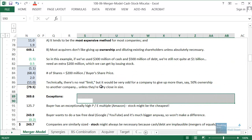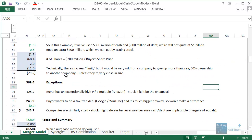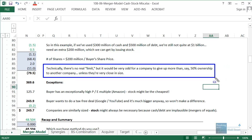There isn't a real limit, technically speaking, for how much stock a company can issue. So unlike with debt or cash, where there are hard limits based on the numbers, there isn't a technical limit, but it's very unusual for a company to do a deal where they give up over 50% of ownership in their company. The only time that really happens is when you have a merger of equals, when two companies are very close in size, and then it's a little bit more expected, but otherwise you rarely see that.